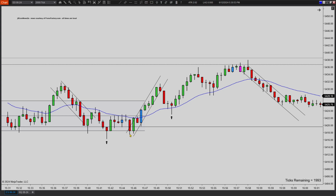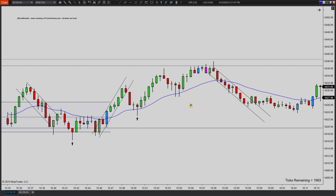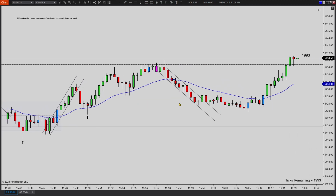No runner here, but that's okay. And then after we establish support across the board here, you do get a first entry, second entry short. Failure, same thing, rallies higher. When you get these, it tries to sell off once, tries to sell off twice, and it has failed. So it usually goes higher. And that's what it is for the rest of the day here.